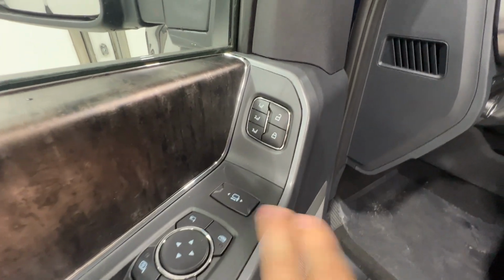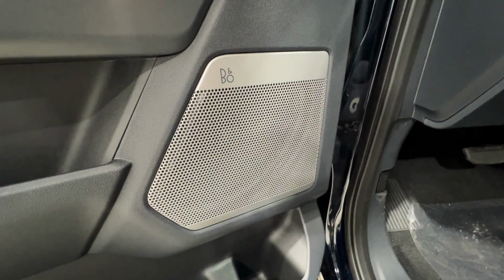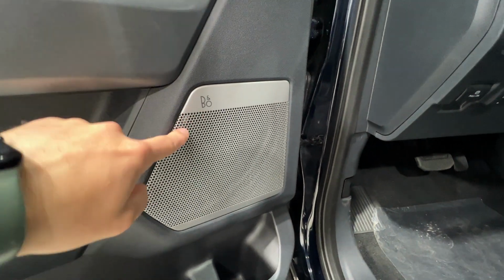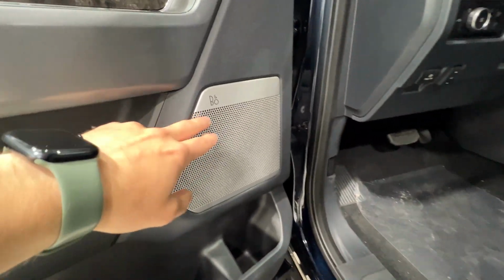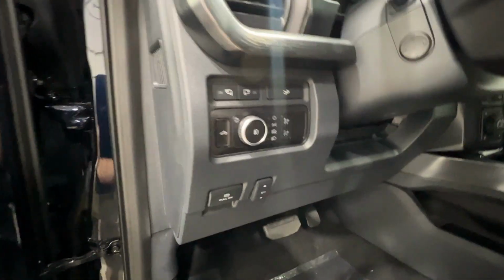You have power extending mirrors, 3-way memory, and also the 18 speaker Bang & Olufsen sound system, which does come with the Lariat Ultimate package. So the Lariat Ultimate package is a nice grouped together package that includes a lot of different things, and the B&O system is one of those. Of course, lots of storage, and there's a bunch of controls over here.